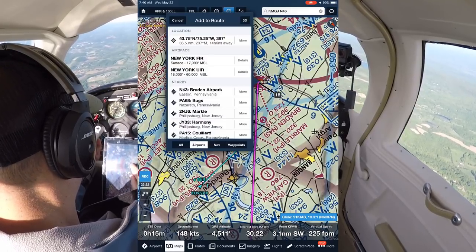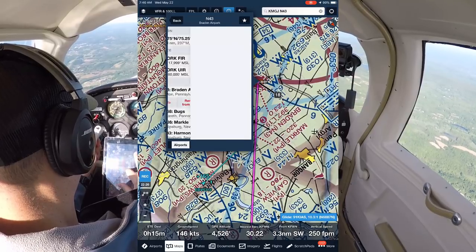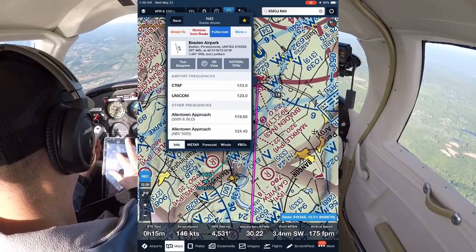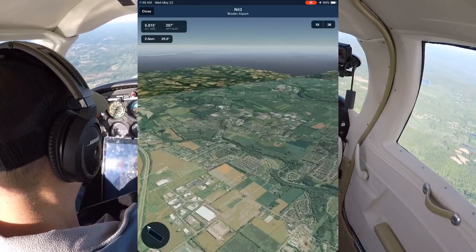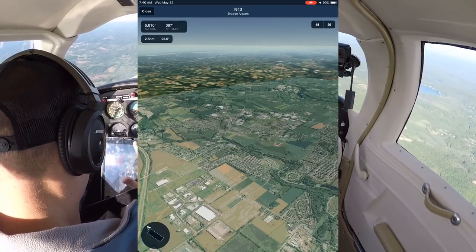501 Lima Sierra, descend 3. And then also you have Braden Airpark details. We'll go full screen, and you have that 3D view now that ForeFlight offers.